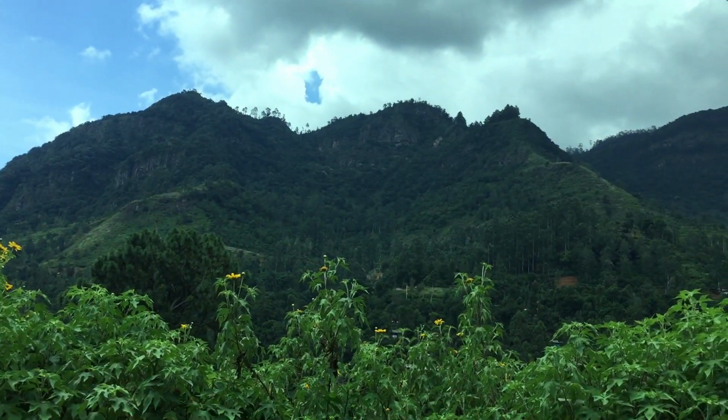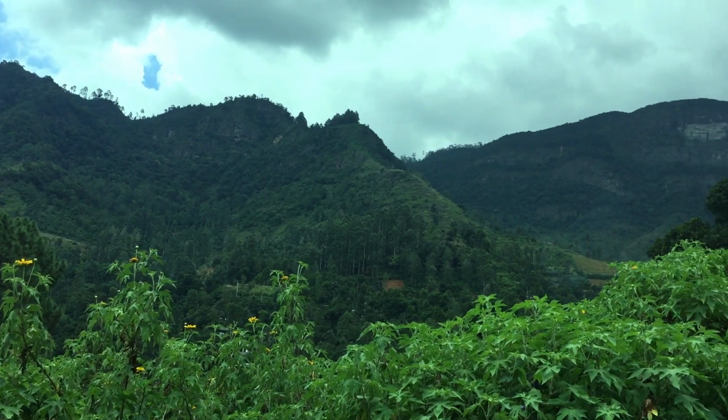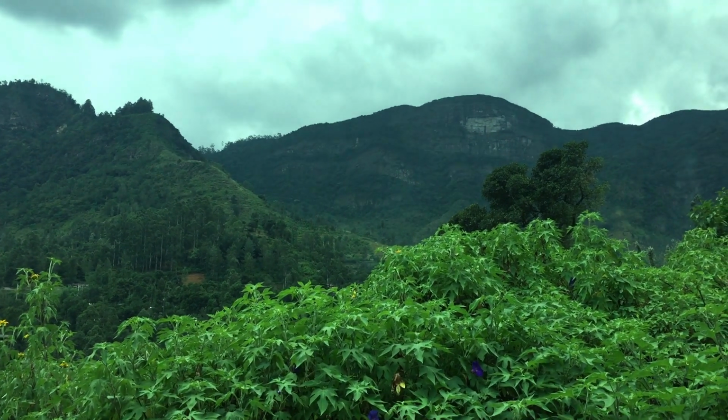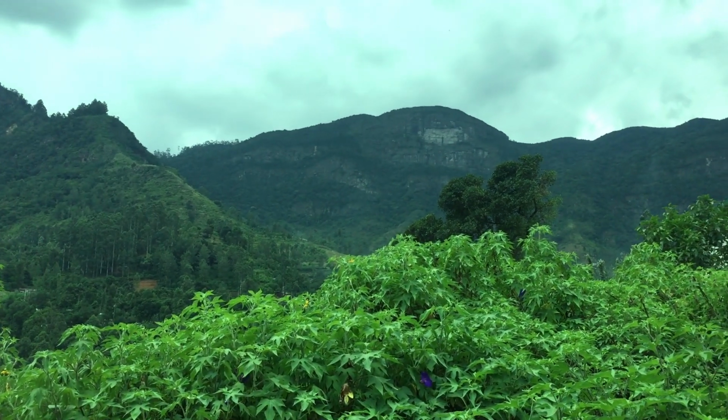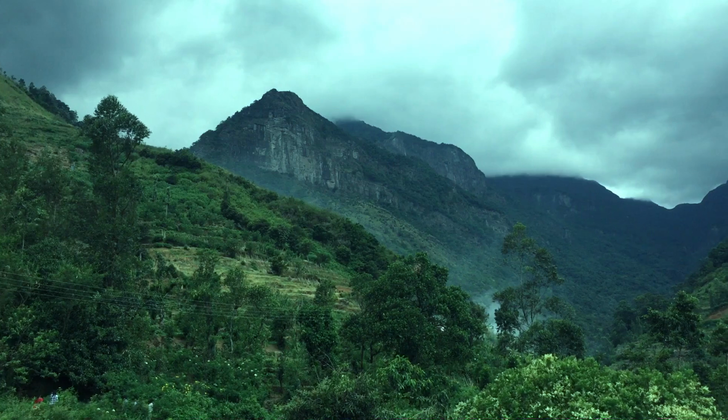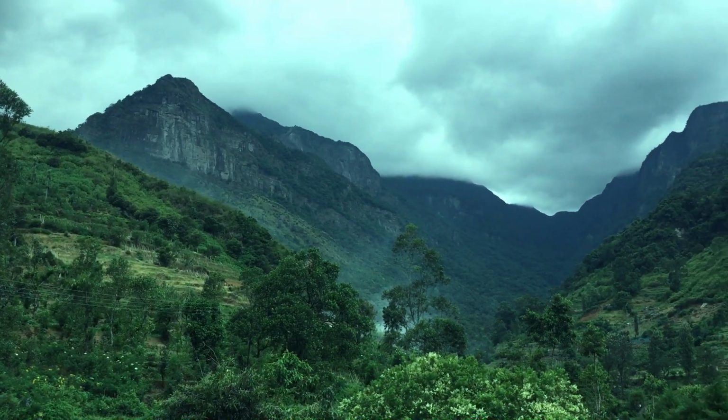So the views around are really amazing. Awesome. This Mandaram Nuwara is located in a place that is covered with several mountain ranges. From the west, it is bounded by the Piduruthalagala mountain range, which is the highest mountain in Sri Lanka. And from the east, it is bounded by the Balagala mountain range.